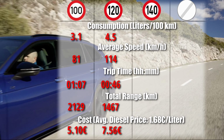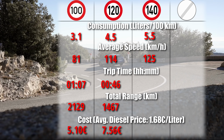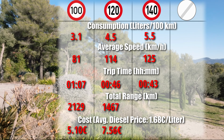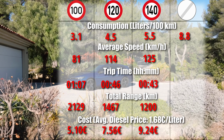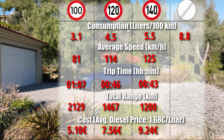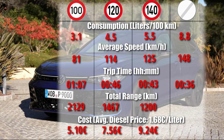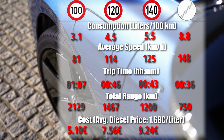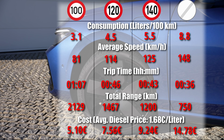The 140 kilometers an hour test had an average consumption of 5.5 liters with an average speed of 125 kilometers an hour. The total time there was 43 minutes and a theoretical range of 1,200 kilometers, which is still insane. And that would cost you €9.24 per 100 kilometers. And the top speed test, 8.8 liters. The average speed there was 148, which is really fast, and the total time was 36 minutes. The total range you'd get there is still 750 kilometers. However, you'd be spending €14.78, so almost triple of what you would be spending behind the truck.